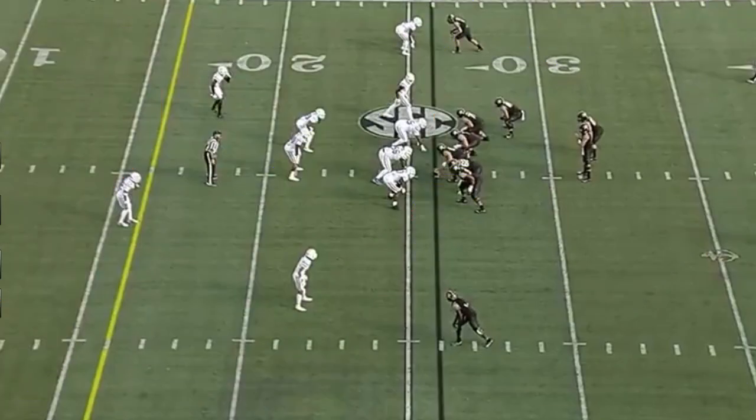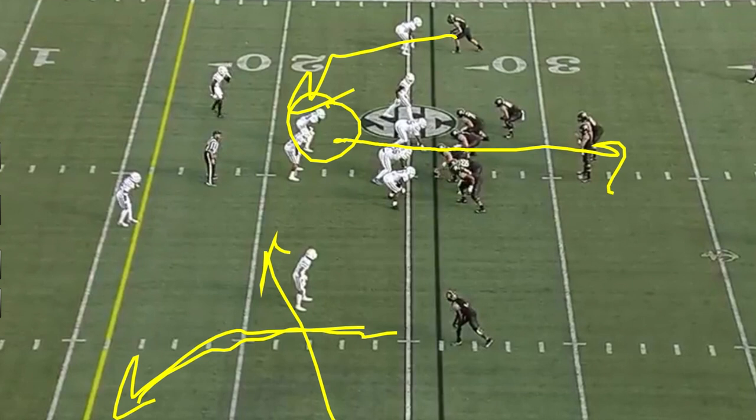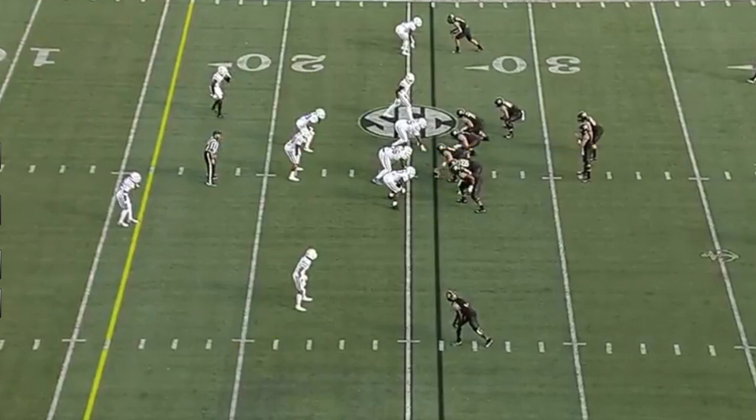We've talked before about how we prefer to run A and B gap blitzes. It's much harder for quarterbacks of really any level of experience to deal with, especially when they want to wind up running slant routes or in-breaking routes like this, which is what they're going to wind up running on this play. But regardless, it's going to put someone in their window. This is Hopper. Hopper's going to come right here through the A gap next to the center and put tremendous pressure on Seals.